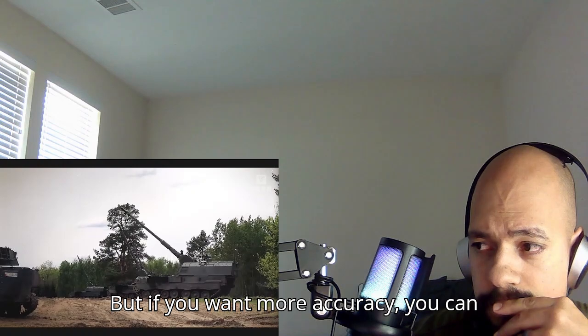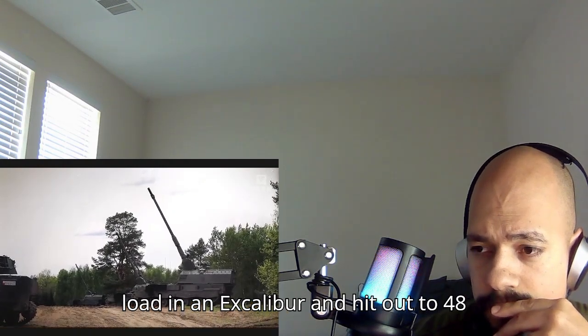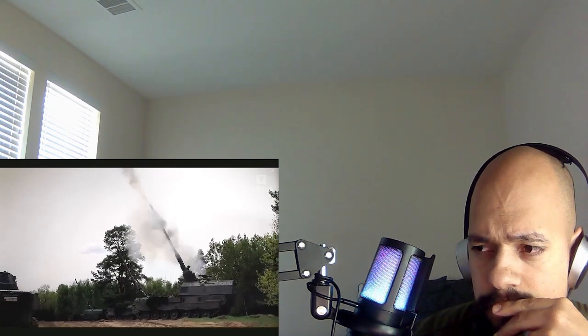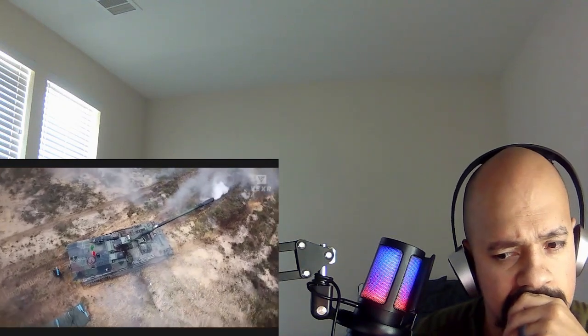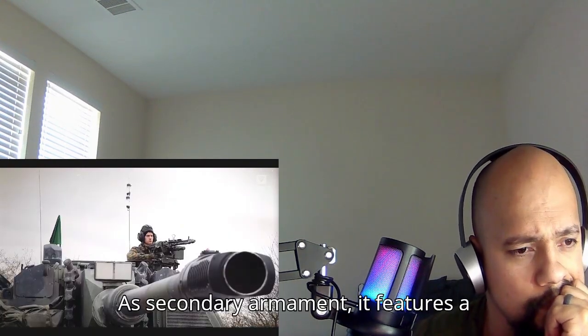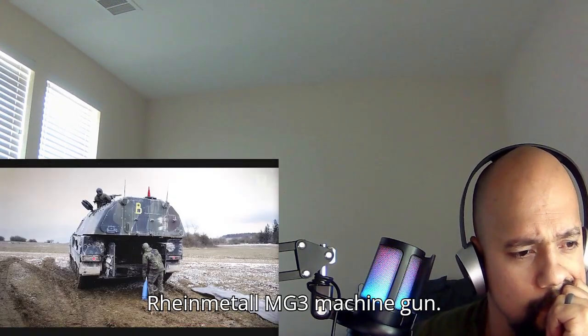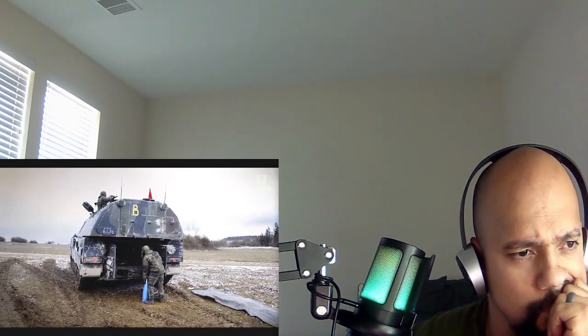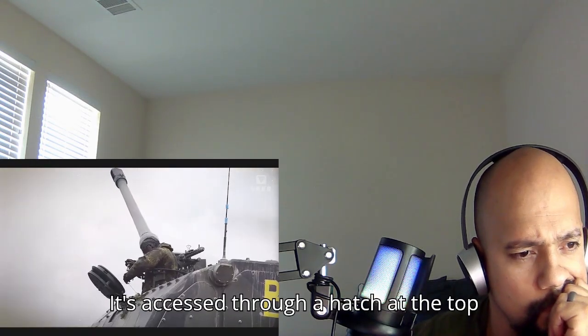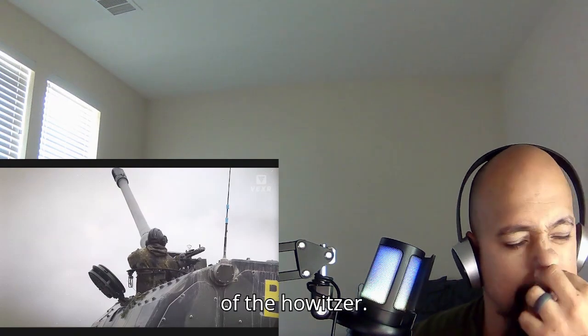But if you want more accuracy, you can load in an Excalibur and hit out to 48 kilometers guided. As secondary armament, it features a Rheinmetall MG3 machine gun. It's accessed through a hatch at the top of the howitzer.